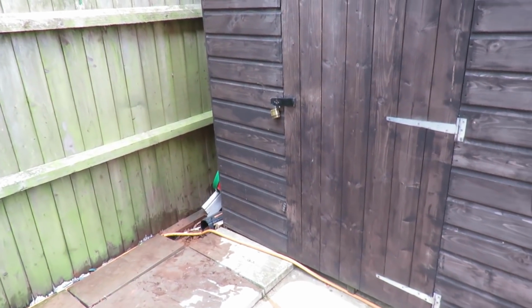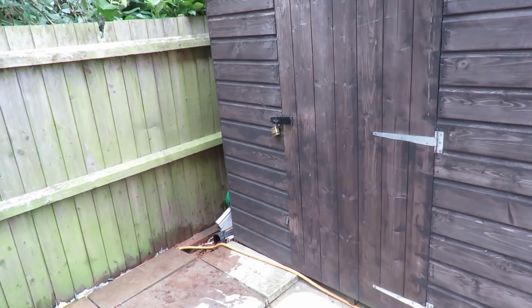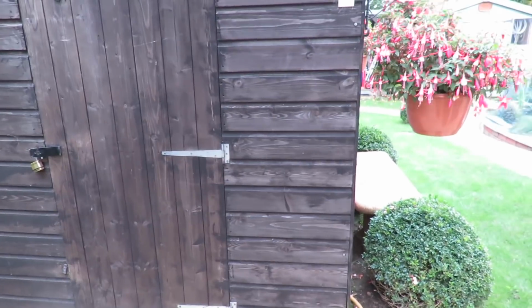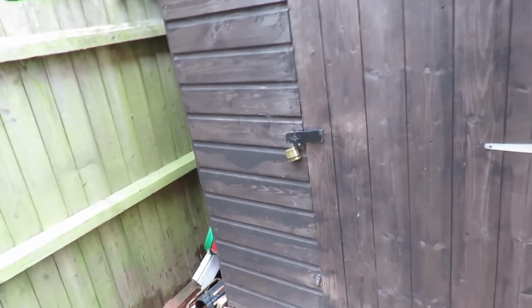Because it's holding me up, I've bought a 2 metre by 2 metre gazebo that I can put up out here, so I can still work if it's raining, but I can't put it up in this wind. I've started clearing everything out so that we can get in and out here and I can do things.